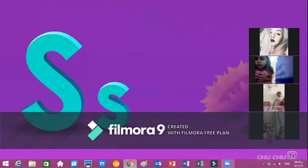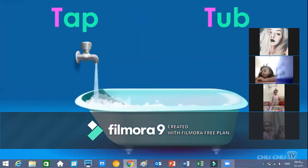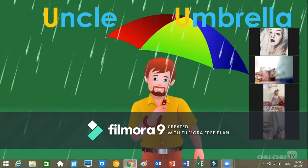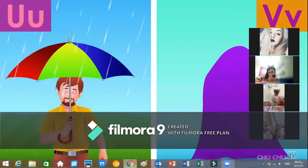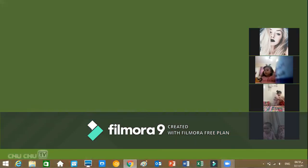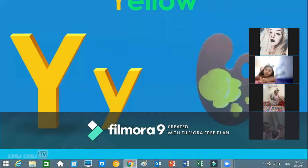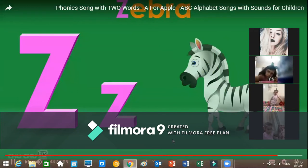S for sun and S for sunflower. T for tap, T for tub. U for uncle, U for umbrella. V for violin, V for violet. W for well and W for water. X for box, X for fox. Y for yacht and Y for yellow. Z for zoo, Z for zebra.